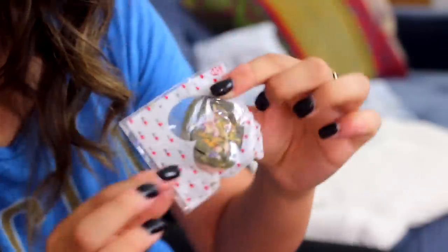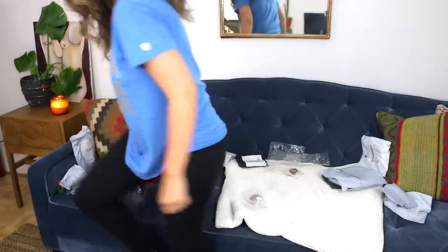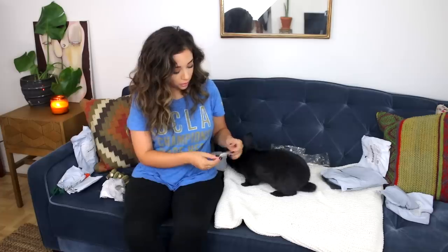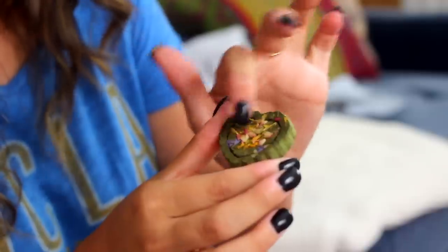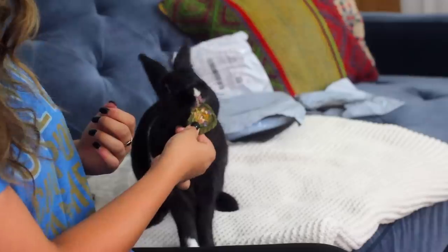Oh, it's those other treats. She's like a crack addict, you guys. I just wanna zoom in on that, because that's what it looks like. Lennon! Oh my God! Lennon! Okay, Lennon could not contain herself with the other things. All right, I will say, this is a really pretty treat. You can see the flower petals on there and stuff. She's an addict.